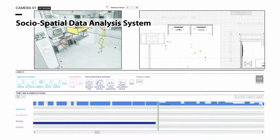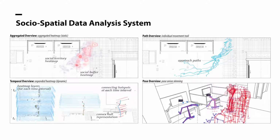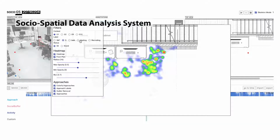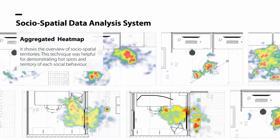In this study, we used annotation to categorize the data by social interaction types and comfort-related behaviors like eye contacting or approaching. Then we implemented 4 types of visualization techniques to help analyzing collected socio-spatial dynamics. And all visualizations are based on the data filters such as desk configurations and the annotated labels. First is aggregated heat map, which shows the overview of socio-spatial territories.